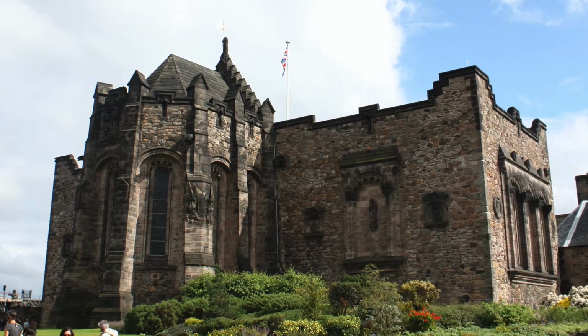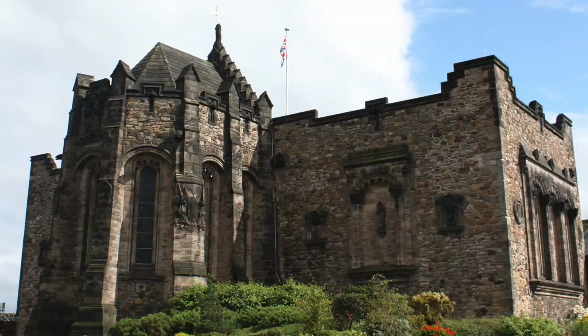It's been the site of attack, war, executions, criminal cases, even a brief capture by the English. So there is a lot of loss, a lot of history, a lot of blood seeped into the land of Castle Rock and Edinburgh Castle.